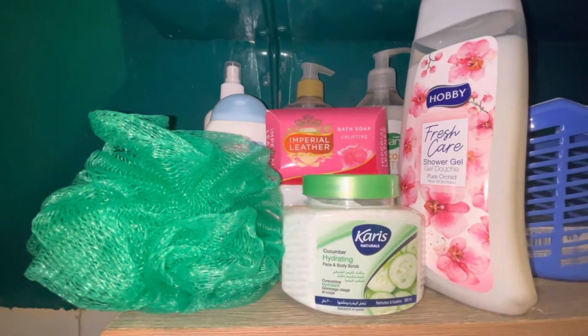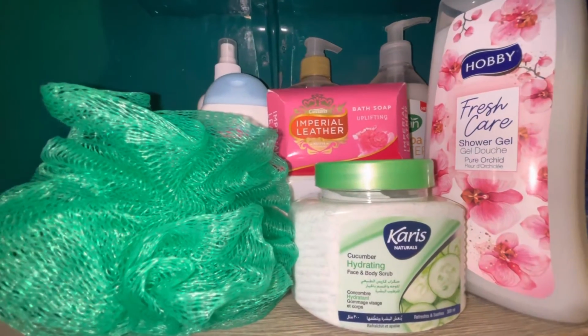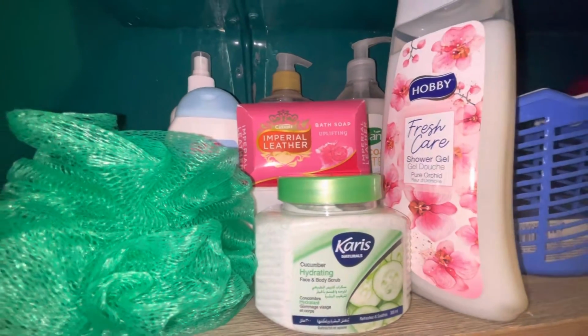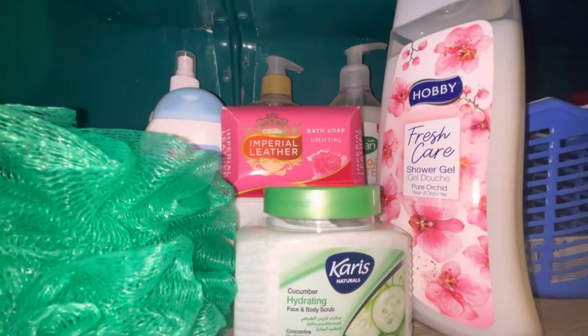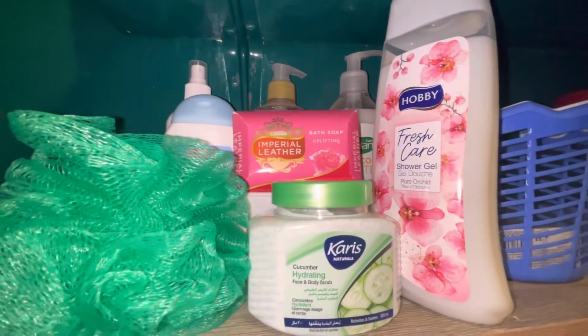So I first take a shower with the bathing soap. I wash out the sweat, the dust and everything. I rinse myself. Then I do a second bath with the shower cream or the shower gel. It's so refreshing.